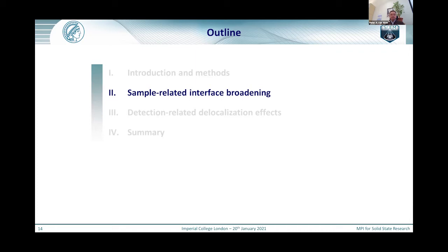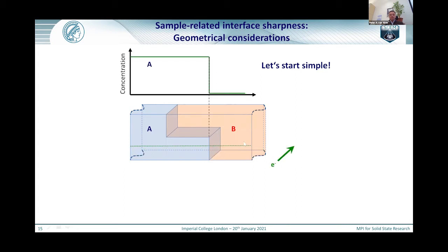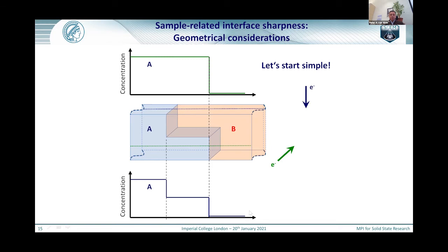And I will start now with sample-related interface broadening. And sample-related interface broadening, let's start simple. We have now two materials, A and B. And just from a geometrical consideration, material A shows here a step. Material B has been grown on top of material A. If you now measure your interface, or your EDS profile or your STEM EELS profile along this line, you get a concentration profile which looks like this. However, if you measure it along this blue line here, then you get a different concentration profile, which looks like this. So you get here a step.